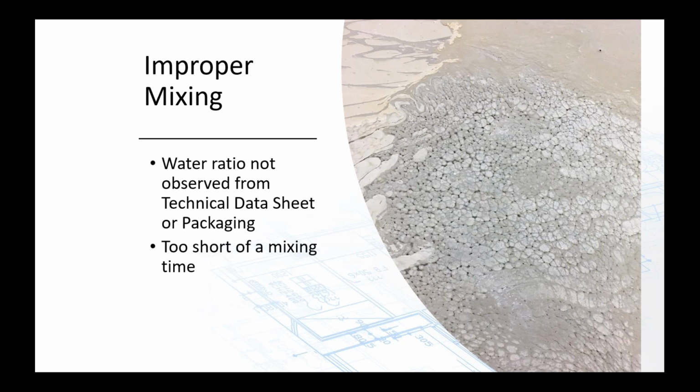And this goes back to planning. It's probably a good idea if you have a specific person assigned to mixing, and keep them doing the mixing, for consistency, so that they're seeing it every time, and they should know, hey, something doesn't look right here. This doesn't look like the other ones. I wonder what happened. Identify an issue before you dump it on the floor and let it dry.